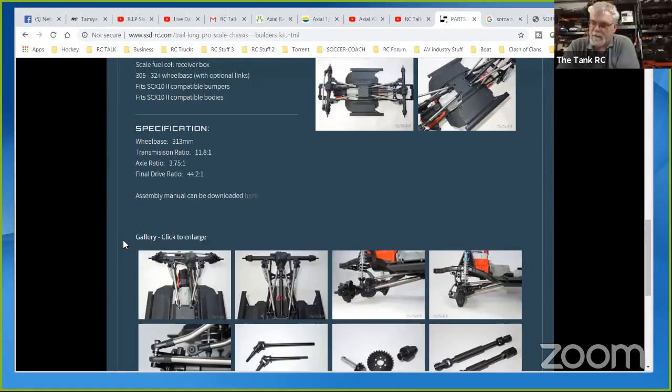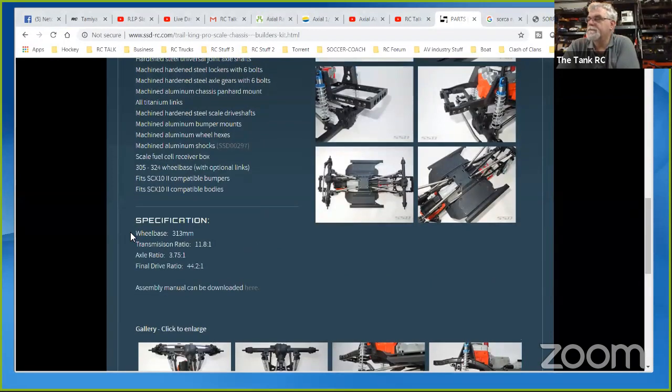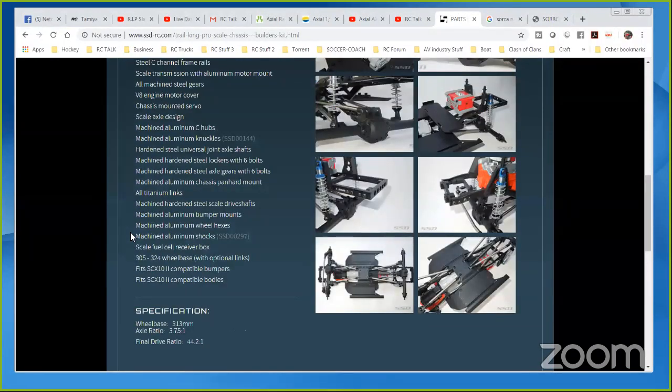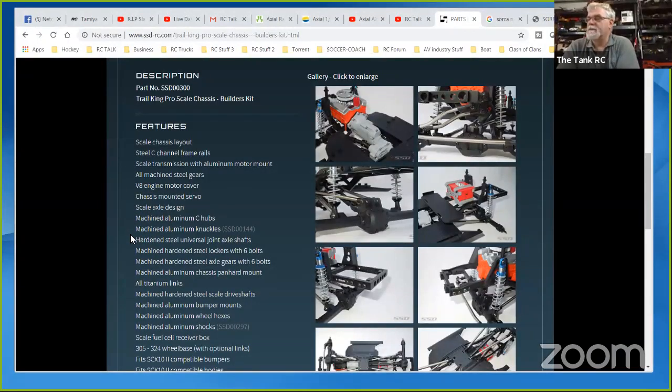Oh, just the axle on the Vanquish, the axles are super nice. And that's like what, $400? Yeah, in axle, just on that? Just for the axle. Yeah.